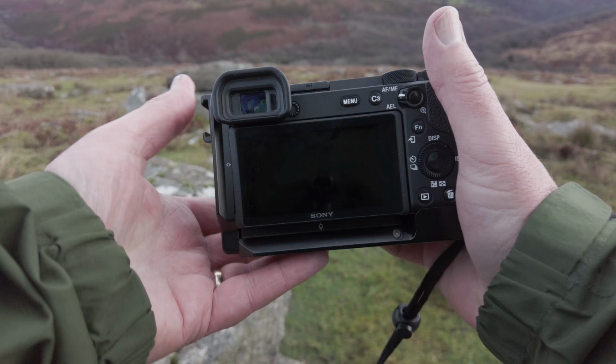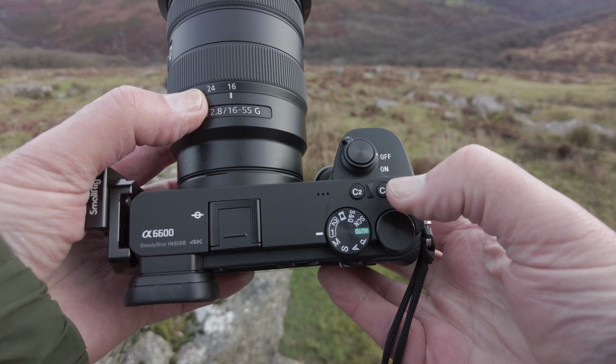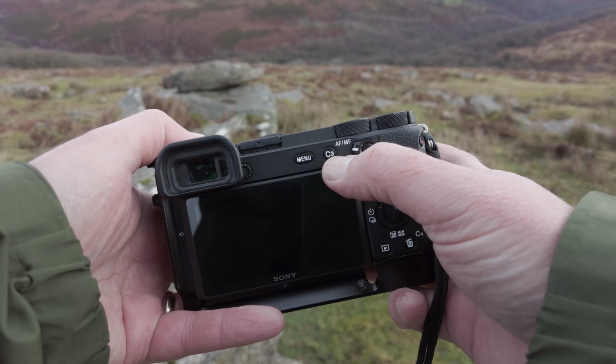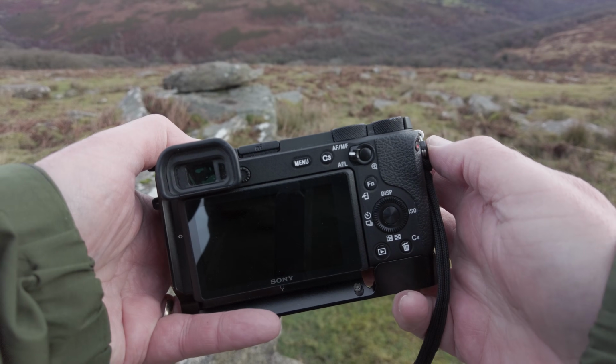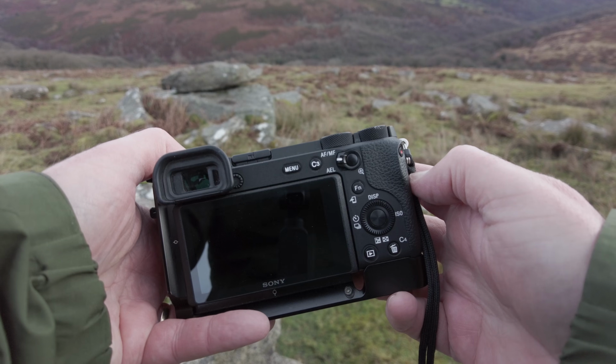The other thing I like about this camera is the number of buttons that you can customize. There's these obvious 3 which I use for different focusing functions, and there's the back button which I use for manual focusing.